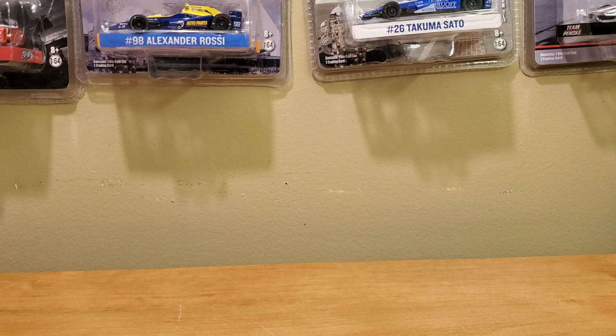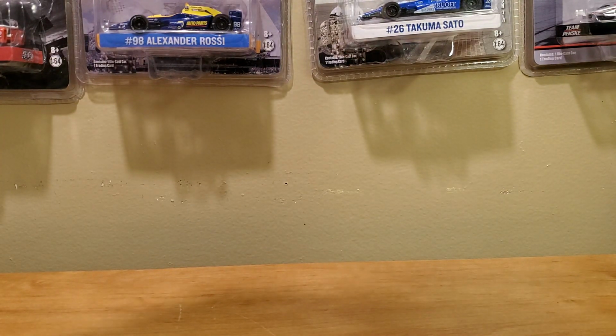This is actually one of the newest releases that I got on eBay. This car was in stock at Plan B Sales, but guess what? Like all the other 2020 diecasts for NASCAR and IndyCar, it was sold out. But anyways, this is actually a pretty cool looking diecast. This is another AJ Foyt Racing car, so this will go great with the Tony Kanaan one.